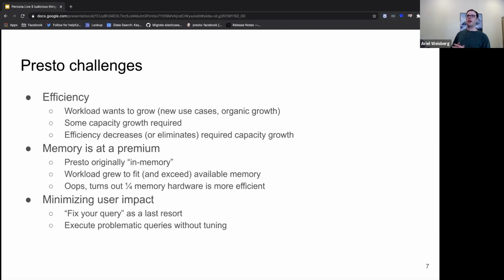Workload growth is a constant fact of life. People want to do more and optimize less, and our data volumes grow even if no one does anything. Efficiency wins allow people to do more with Presto and reduce or even eliminate the capacity growth required. Many of these efficiency improvements can manifest as ease of use improvements and wall time, which is time to query completion improvements, that are beneficial even outside of Facebook.